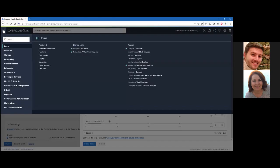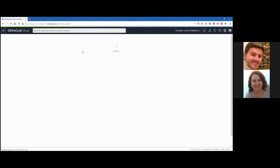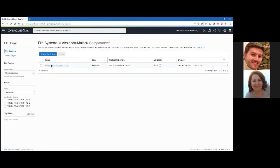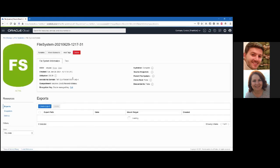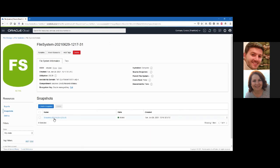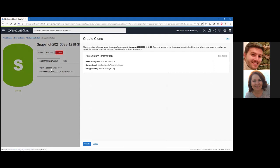Now in the console, let's see how it looks. So let's navigate to file systems here. I have already deployed a file system just for this purpose, and also a snapshot of this file system. Let's go to this snapshot. As you can see, now we have the clone button here, and it's a really simple process. You just click create.